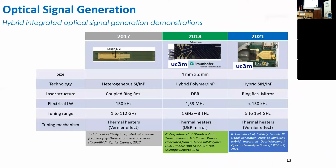And then we looked at hybrid integration. And in hybrid integration, we've looked at polymer, because this is the polymer platform from HHI. And in here we have DBR lasers. And very recently, Lionics International also showed that they had extremely narrow lasers on silicon nitride because they use high Q resonators, which allow you to fix the wavelength very much. We actually use this to generate RF, beating the two wavelengths of these lasers.